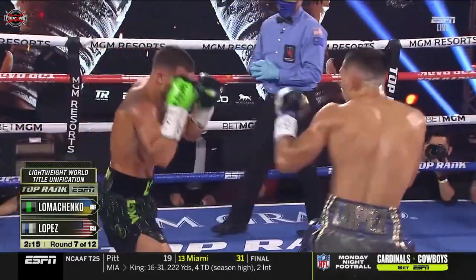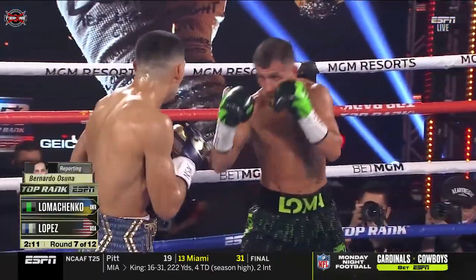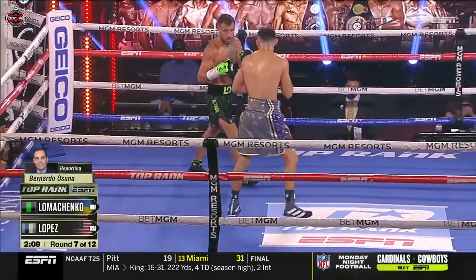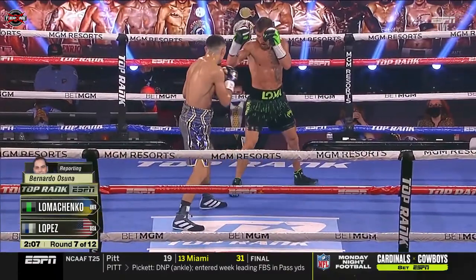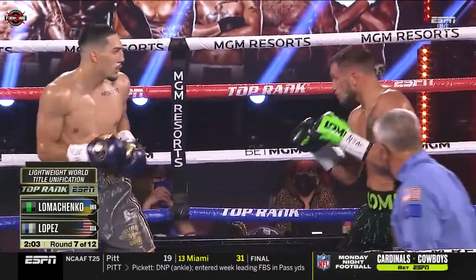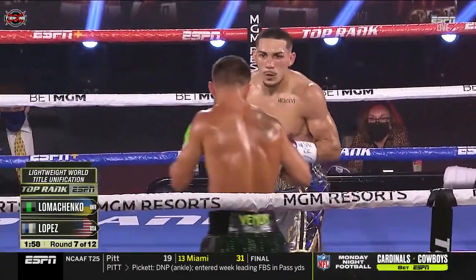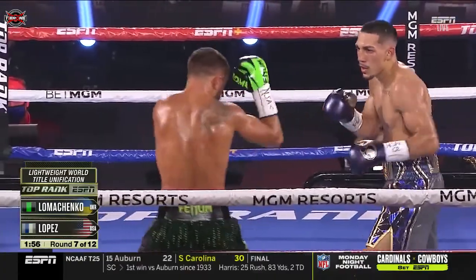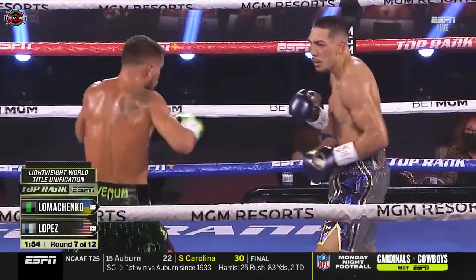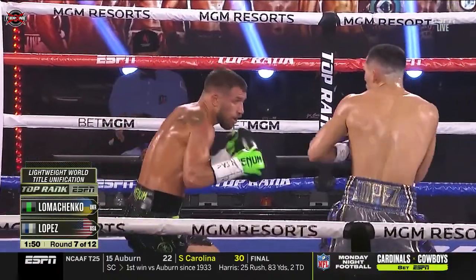Teofimo Sr. told me, look, this guy can take a shot, but what I'm seeing here is that we're going to run him down, but he has to be patient. Just wait for the moment, but we're going to run him into a shot. You can see some redness and just a little bit of swelling around the face of Lomachenko. Look at that focus on Teofimo Lopez. Hyper attentive to everything going on here as he fires off that back power hand again.